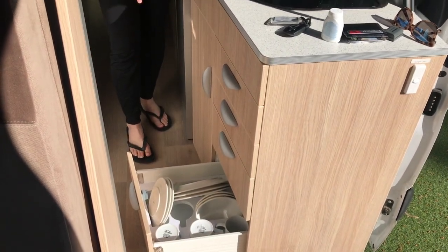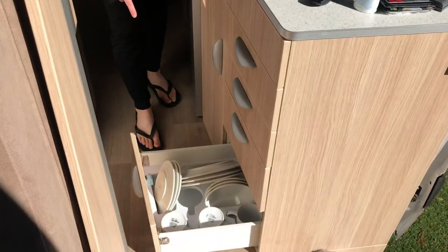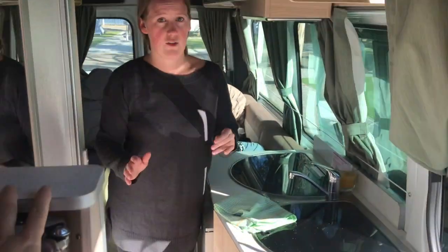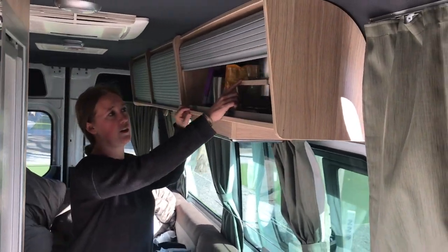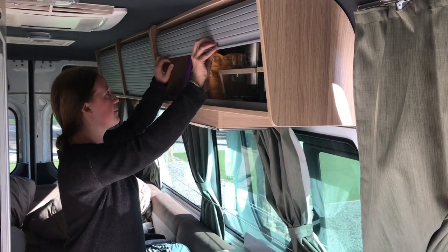This thing is stupid. I would never put this in my camper. It rattles the whole time. So I would never use these dishes, but they came with it. So we gotta work with what we got. And then up here they've got a glasses holder. We've also stuck our olive oil and coffee mugs up here.